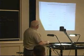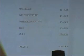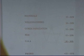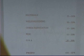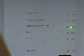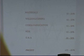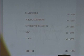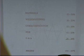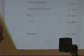This is manufacturing cost for large-scale structures. Materials cost can be 10 or 20%, let's say if we're talking a ship. The welding and joining costs can be equal to the cost of buying the metal. The other fabrication costs, machining, shaping, forming, but other than welding and joining, can be 10 to 20%. NDE, those of you who worked in a shipyard know that spend a lot of time on quality control, redoing it over and over, right? And arguing about it, what it means. G&A, hopefully you make some profit. Down here, it'd be plus or minus 10% on the profit category.